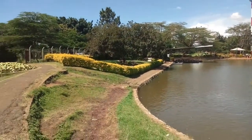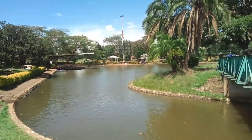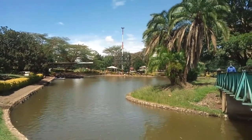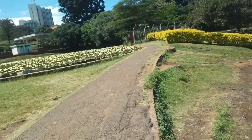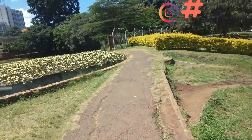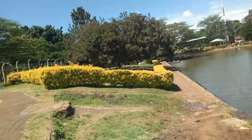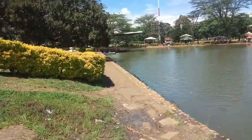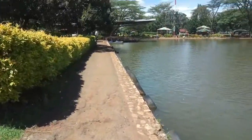So guys, you pay for your boat ride over there. I think it's around 500 shillings or 300, not quite sure. But it's worth it. I think it's a 5 minute or 10 minute boat ride for 300 or 500, one of the two. Let's go and see if we'll see the price tag over there.